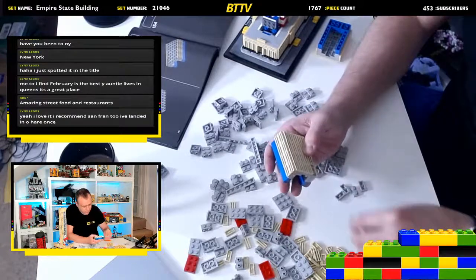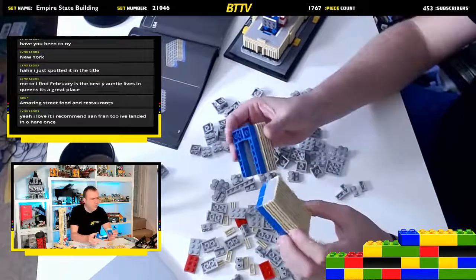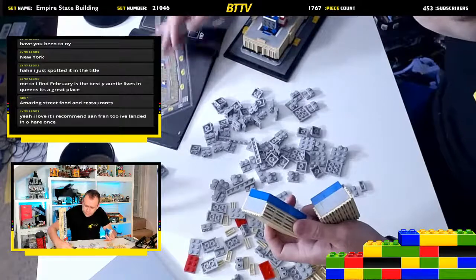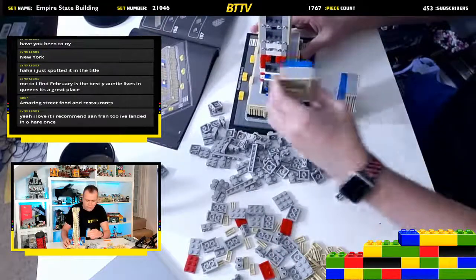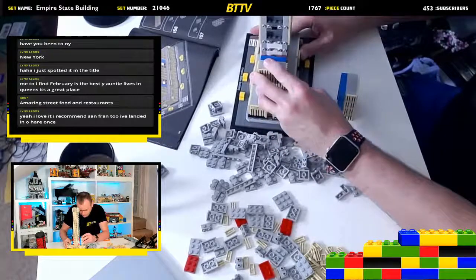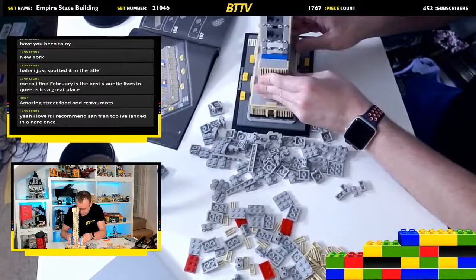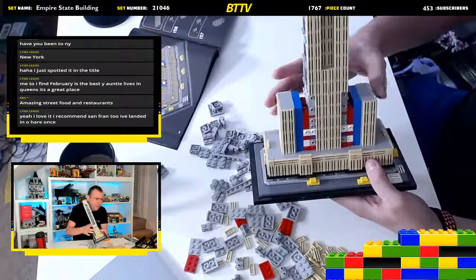There. Cool, so there we go. So now we've got two of these. And they're going to form, actually, about side this in. They're going to cover up this space down the bottom on the other side. So you see now these two pieces have gone in there.